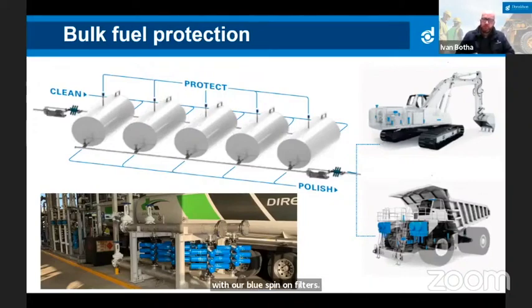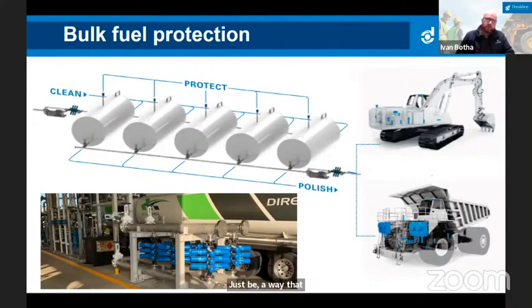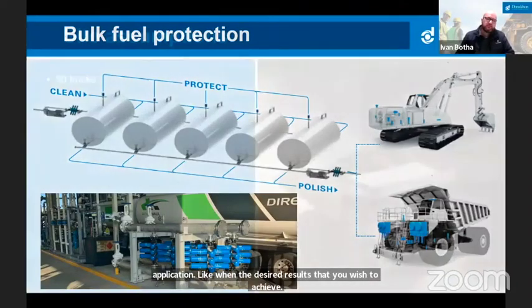We recently also launched another manifold with the capability to take the Duramax cans, which is the orange ones, for those who are familiar with our product. Just be aware that there are different threads on the elements, so they're not interchangeable. So you need to fit the correct manifold to your application, or the desired results that you wish to achieve. Next slide.